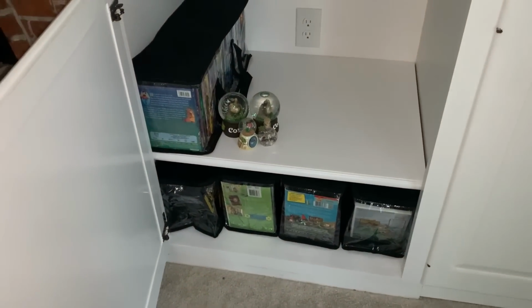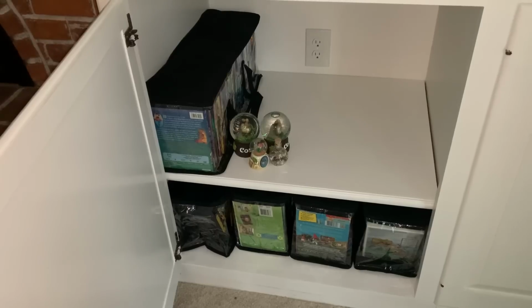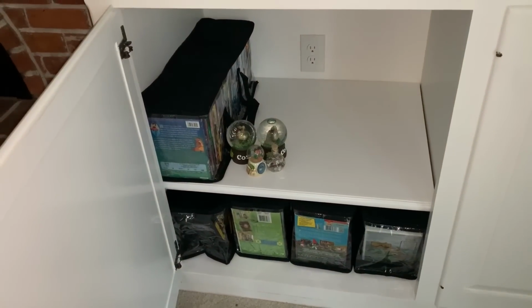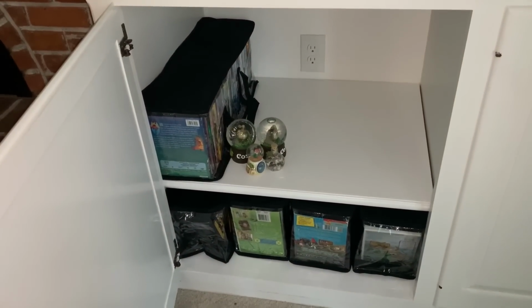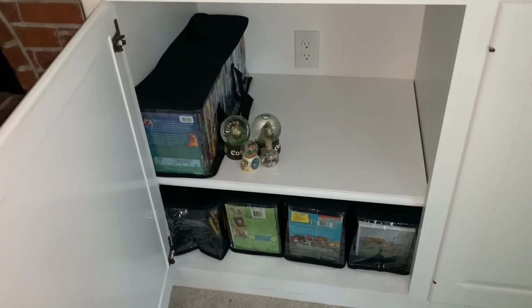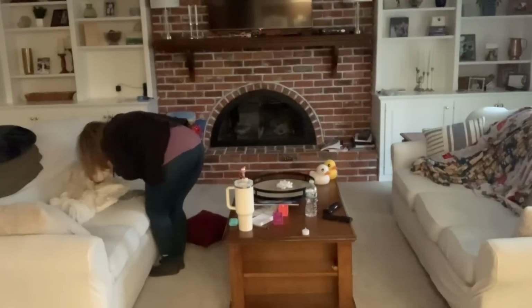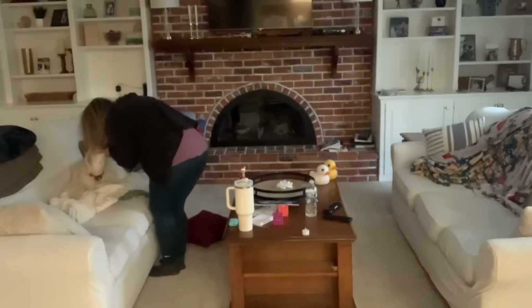It's all nice and clear. I might even use this cabinet. My grandkids like opening up cabinets, so maybe I'll make this an area for their toys. So I got a whole huge box of books gone, 4 pillows gone, and everything else that was in here put away in the space that it goes in.